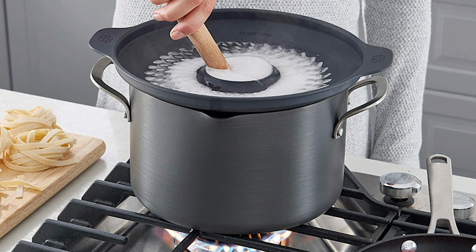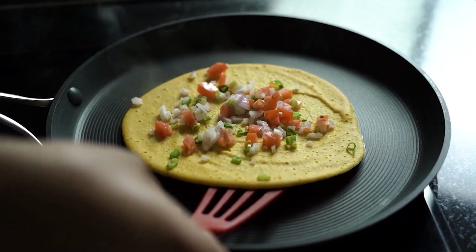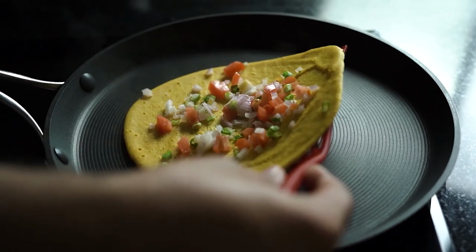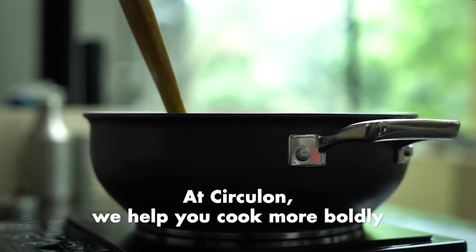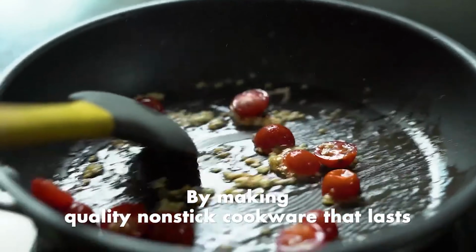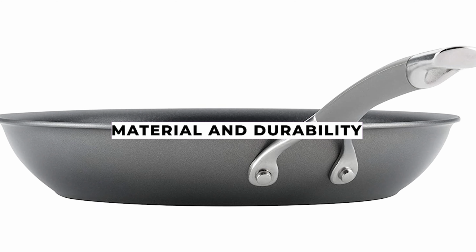Circulon has a triple-layered non-stick coating, which is based on PTFE and is also PFOA-free, while Calphalon also has a triple-layered non-stick coating. The handles of Circulon are dual-riveted with silicone grip for added comfort, while Calphalon offers simple, stay-cool stainless steel handles.